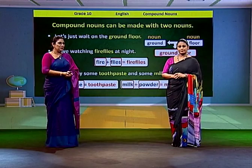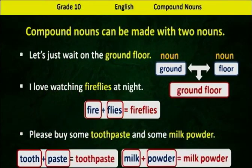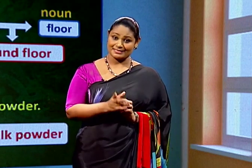Yes. So here in toothpaste, tooth is a noun, paste also a noun, and we get the word toothpaste. In the same way, we have milk, that's a noun. Powder is also a noun. Then you have milk powder, that is a compound noun.